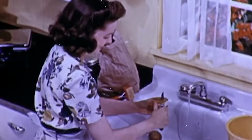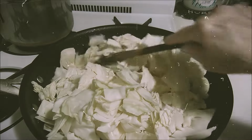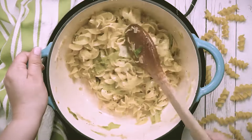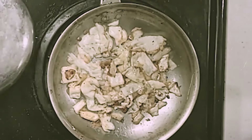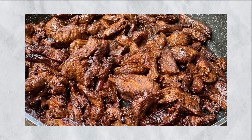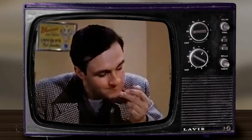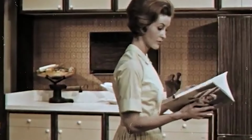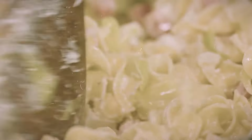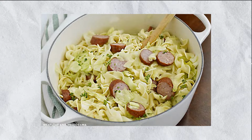The magic was in the technique: sautéing the cabbage slowly to bring out its natural sweetness, tossing it with noodles until they absorb the buttery flavor, and occasionally adding a sprinkle of crispy bacon or a leftover fried meat for extra richness. Every bite was a gentle reminder of home, tradition, and the creativity of homemakers who turned inexpensive ingredients into memorable meals. Haluski wasn't just frugal, it was comforting and nostalgic.